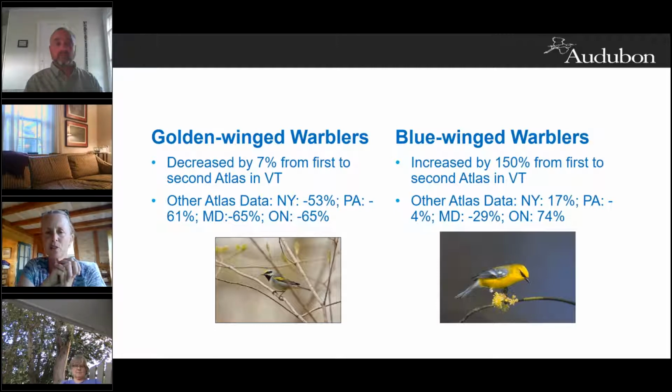And blue wings, which are very closely related, we can go into more detail later, maybe about some of the genetics that these two share. But blue wings are increasing here, but they're decreasing in other areas. So we're seeing some range shifting. In Vermont, we had a 7% decrease in golden wings from one bird atlas to the next. And a bird atlas is kind of a comprehensive survey of the state to document the presence of species throughout the state.